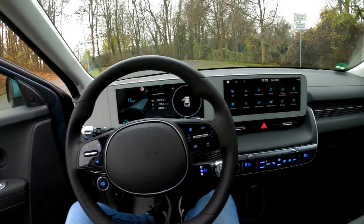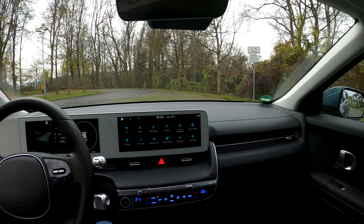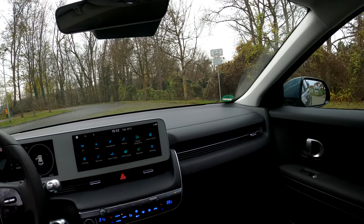So let's get driving it and let's see how it behaves on the road.